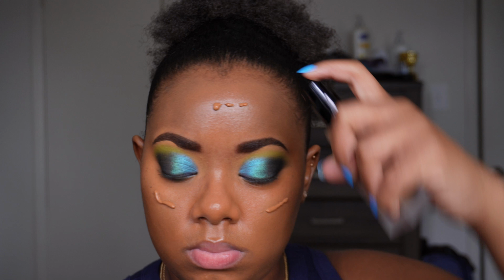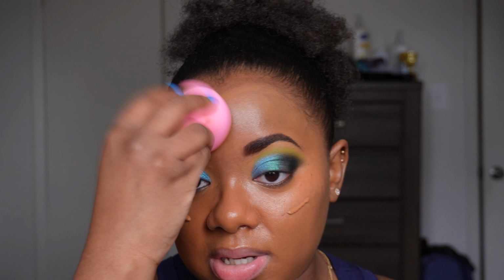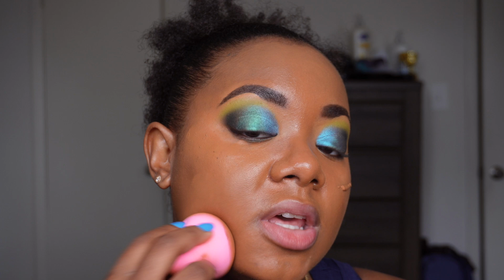For this, I'm gonna go back in with my sponge, just because I prefer a sponge application when it comes to foundation most of the time, because I feel like when you use a sponge, you can really push the product into your skin and make it just a lot more seamless. Now, a brush, in my opinion, is faster, so sometimes I will go in first with a brush and then go back over that with a sponge to push everything in.